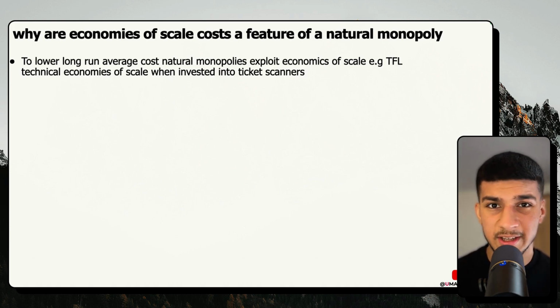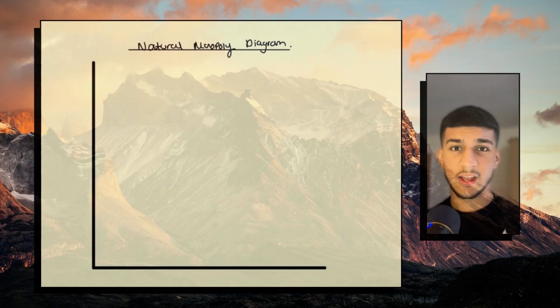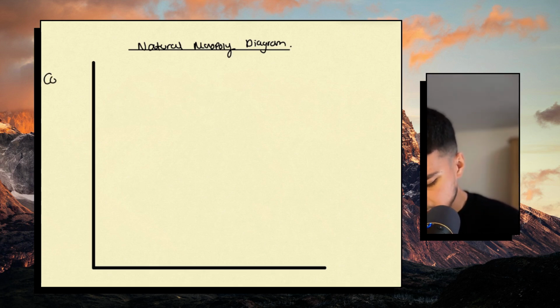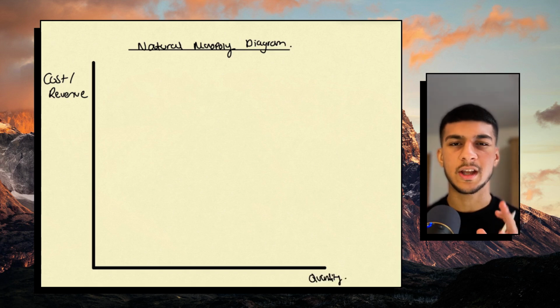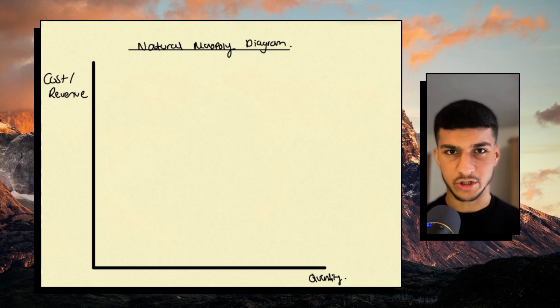So like we always say, it's all good knowing the content knowledge, but a diagram to back it up can really help. So let's move on to the natural monopoly diagram. Natural monopoly diagram, let's get on with it. On your y-axis, you have cost/revenue, and on your x-axis, just like for monopolies, you have quantity. The only real difference between the natural monopoly and monopoly diagram is two unique curves, and these are both of your cost curves: your average cost curve and your marginal cost curve.